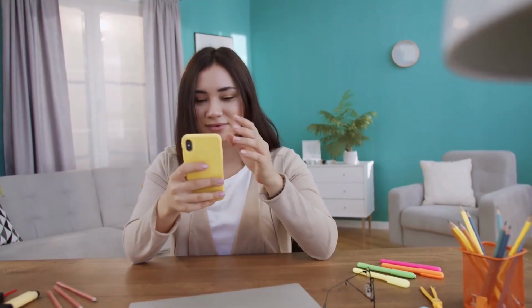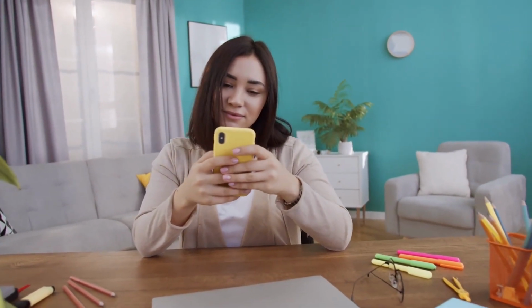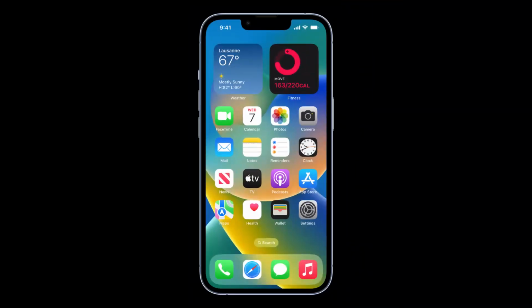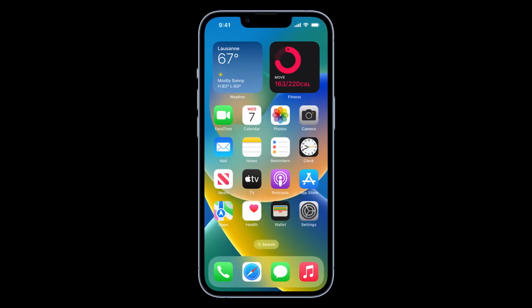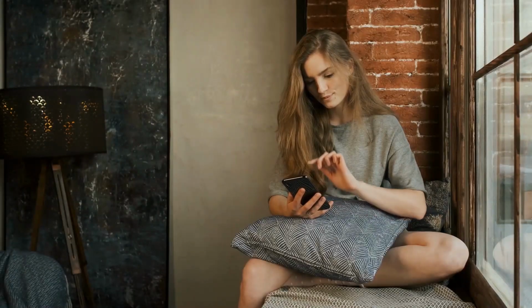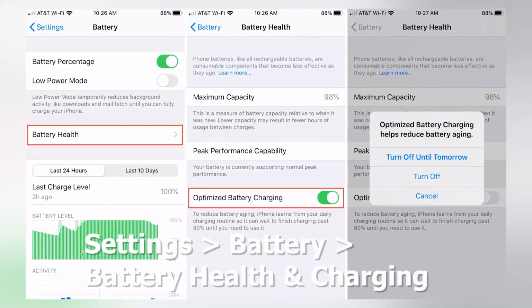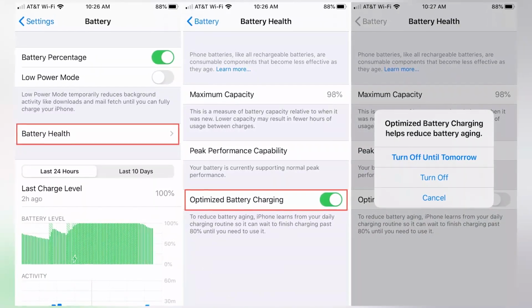Additionally, it can be advantageous to use optimal charging features that monitor your patterns and regulate the charging pace. This can be activated in the settings on iPhones. Turn on optimized battery charging by going to Settings, Battery, Battery Health and Charging and turn on optimized battery charging.